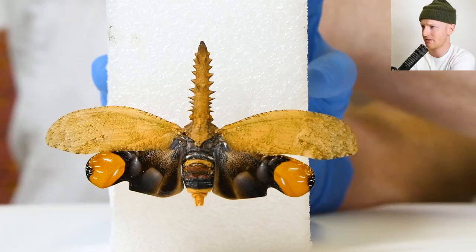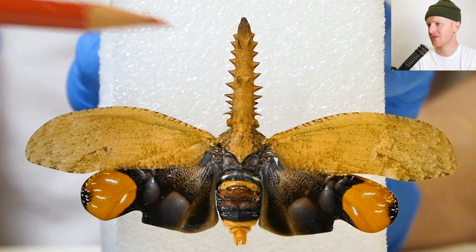See that little orange bump at the bottom? That's its eye, which makes everything above the eye just like a really long nose covered in spikes. Why would this insect have a giant spiky nose? That, my friends, is the mystery.